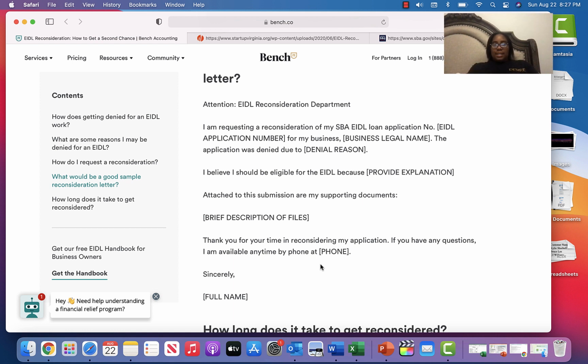I'm going to be honest with you guys and say this. This is a very basic template. The template that I usually send on behalf of my clients for reconsideration quotes a lot of legal law and terminology about how Congress signed into law and what the rules are. I quote a lot of legal terminology in there to plead my client's case on being reconsidered, because again, this reconsideration is your business's last shot. You're going to miss out on a lot of money simply because you don't have your ducks in a row.